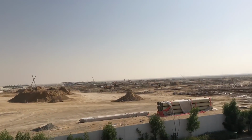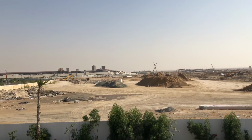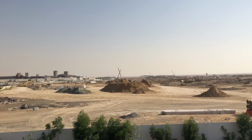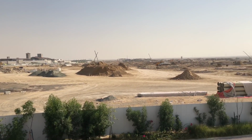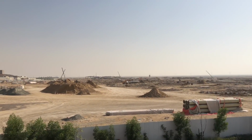I don't really know what to say now, because I've basically been repeating myself as I usually do. So yeah, this is basically Six Flags Dubai as of now. Looking forward to seeing this park progress in the future. It will be very interesting to watch, and stay tuned for more construction updates.